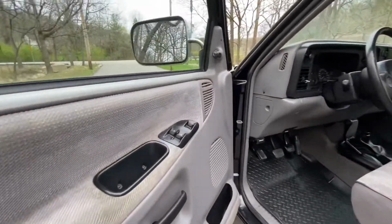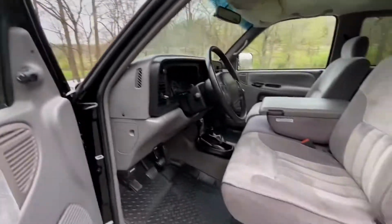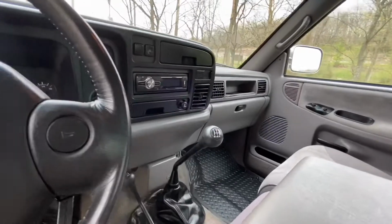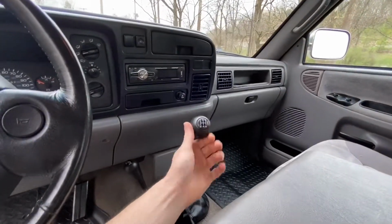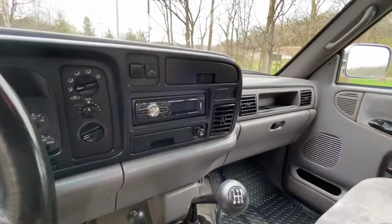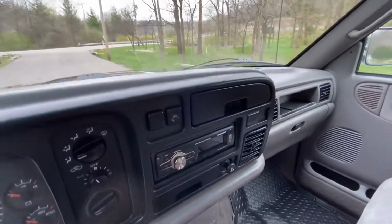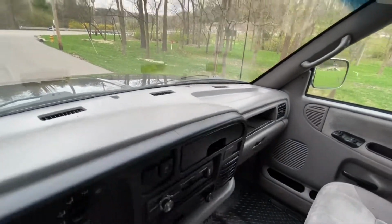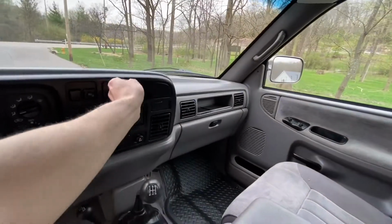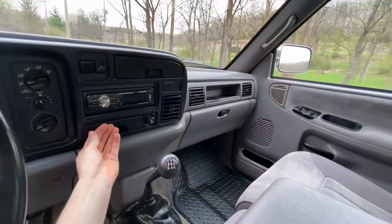See, the Laramie here has power windows, power locks, as well as power mirrors. Cruise control settings in the steering wheel there. This truck is a 5-speed stick shift. You can see it's got the reliable floor shifter for the 4-wheel drive there. Has an aftermarket radio. See if the dash is not cracked or anything. Not split, nothing like that. The radio does have a remote that goes to it there.